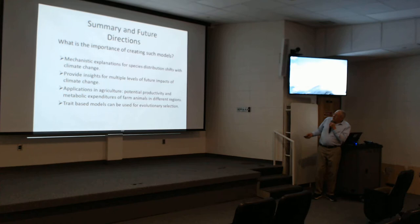So in summary, we can just kind of say, what's the importance of creating such models? Well, we can get mechanistic explanations for species distribution shifts with climate change, as Paul has shown with pikas and other animals. We can provide insights from multiple levels of future impacts of climate change, applications in agriculture, getting at potential productivity and metabolic expenditures of farm animals in different regions.